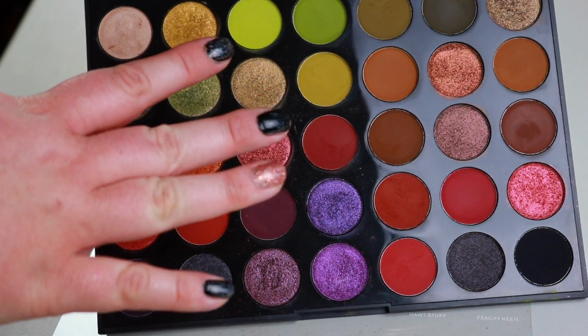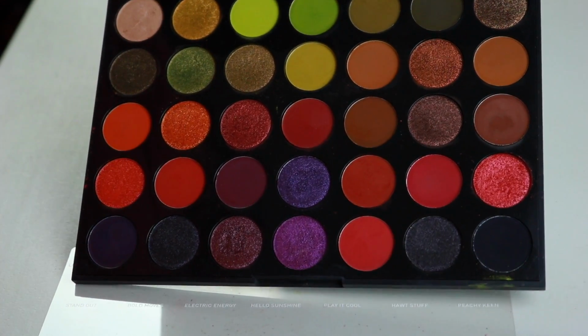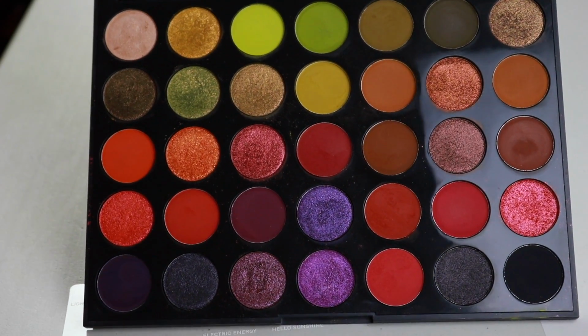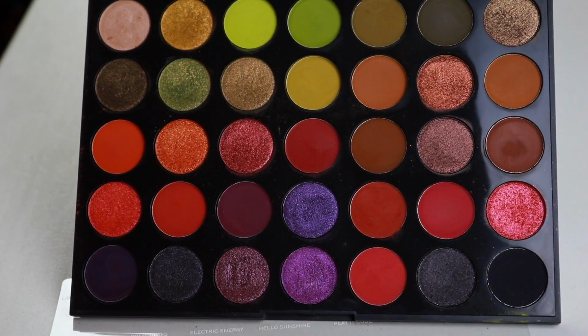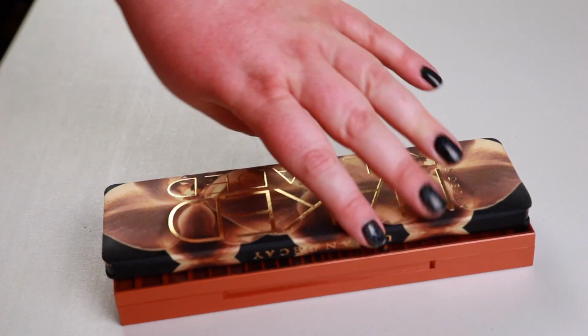This, it's not really for me. I think it served its purpose for what it was, but overall this also made me feel like I don't need any more Morphe shadows at all, ever. I just think their consistency is really not that good. For every one good Morphe palette, there's at least 27 bad ones. So it did its duty. Now it's time to go home and sleep well.